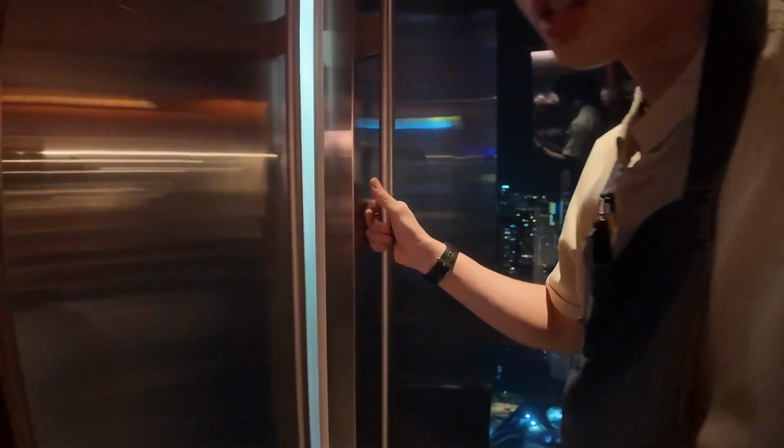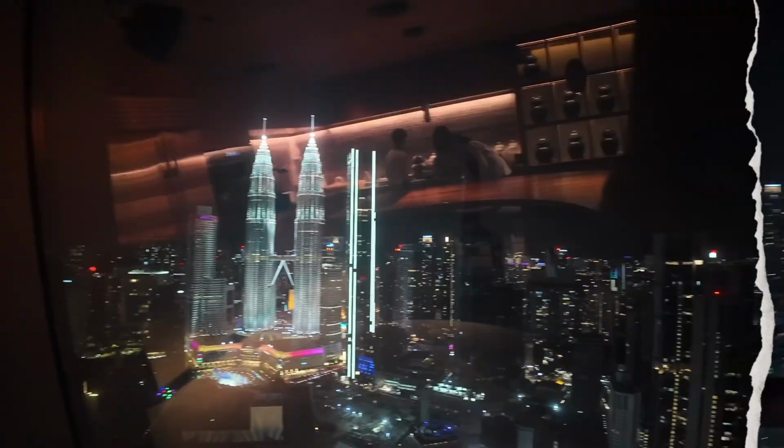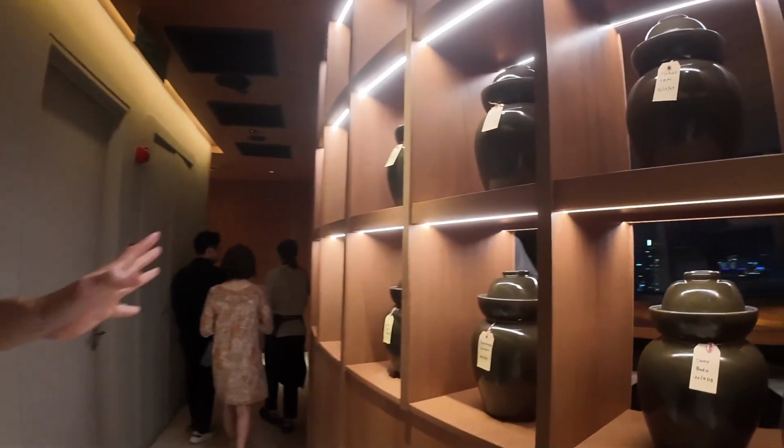These are Sub-Zero functional chillers. And this one here. Okay. This is our fermentation.